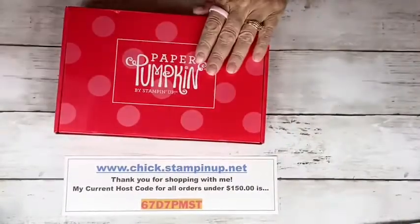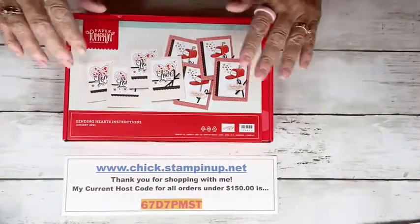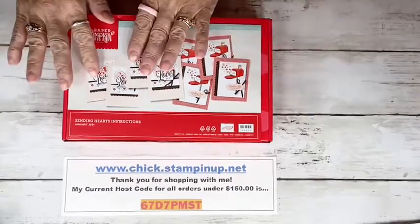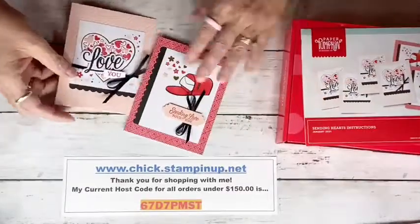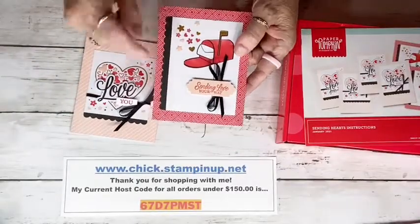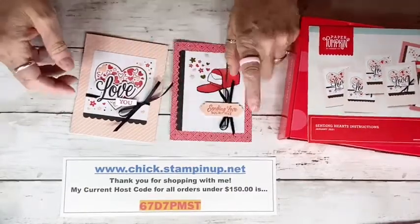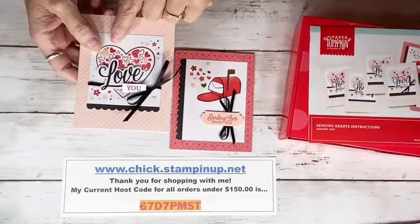Okay, so here's our Paper Pumpkin box for this month. Again, our kit is called Sending Hearts, and supplies came in this box this month to create 8 cards. So you can see there's 2 different designs, and I made one of each so that you could see. The mailbox says Sending Love Your Way, and it has these adorable pink enamel embellishments. There's stars and lots of hearts. And this kit also has, you can see, a little touch of gold, so I love that as well.